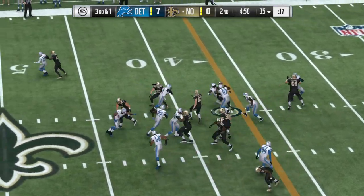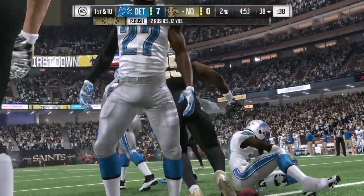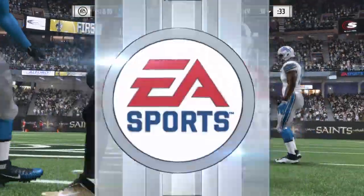Tried run for the first with Bush. And he's going to have the first down at about the 38. 3 yards there, good enough to keep the drive moving. Everyone understood their role on that play.